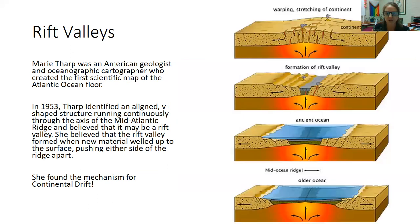And in that mid-ocean ridge, Marie Tharp found a V feature that she called a rift valley. And she proposed that this rift valley was actually a place in the earth, kind of like a seam in the earth, where new material, new magma was welling up to the surface of the earth, cooling to form rock and pushing away the old material, pushing apart that old material, right?